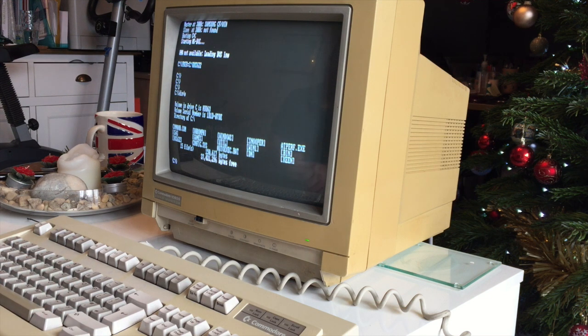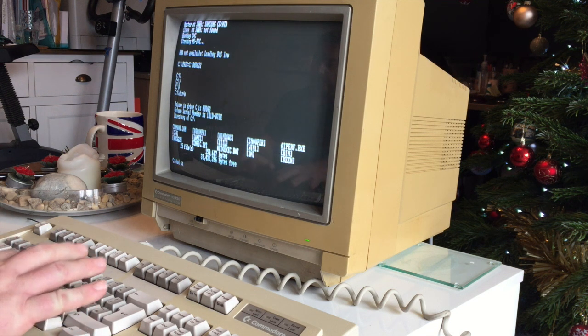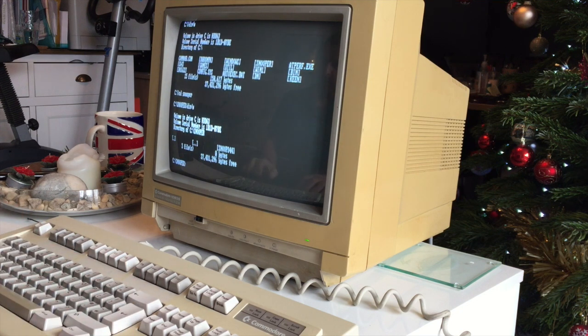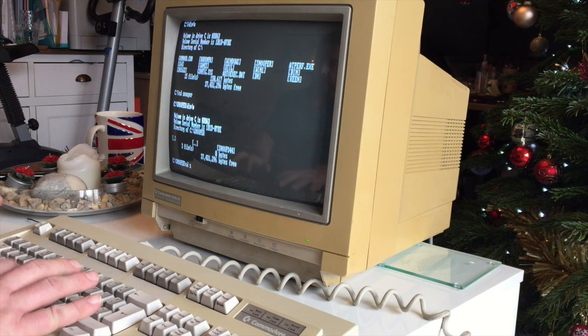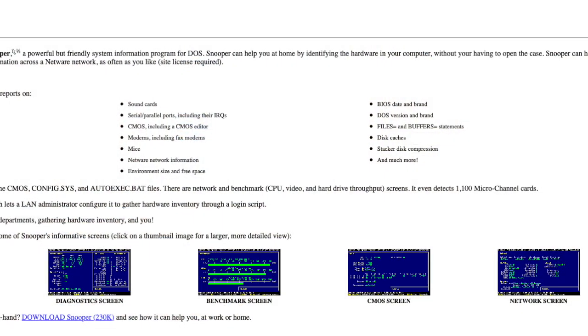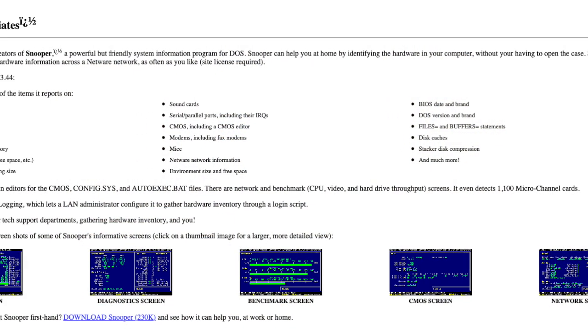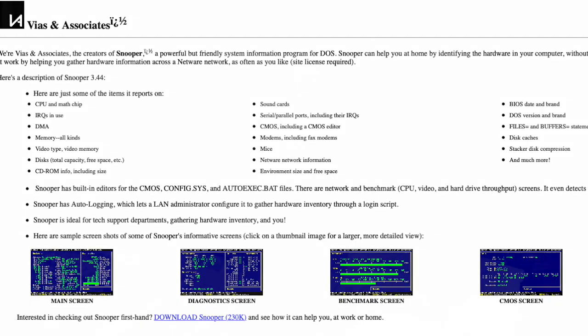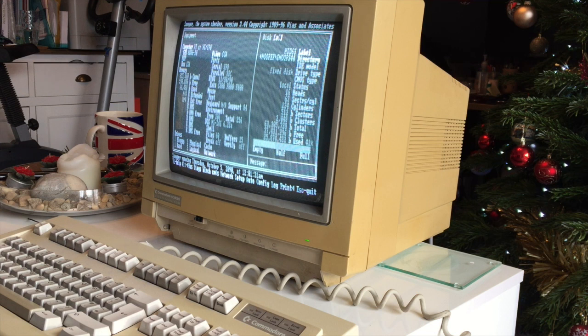The first thing we'll look at is Snooper. Those of you familiar with DOS may remember Snooper back in the day. Version 3.44. Snooper is a diagnostic program which will tell you all about the computer, allegedly anyway.